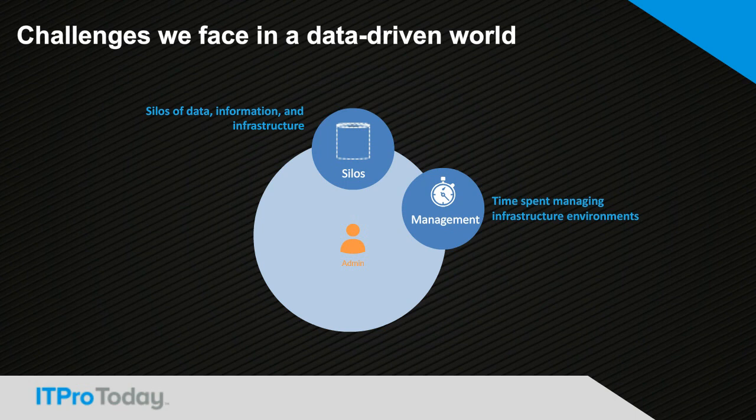And a lot of times, guys, we get lost in the management sphere, right? We forget how much time we spend managing this stuff until we kind of have this eye-opening moment when everything becomes easier and you can actually focus on the workloads that you're supporting.